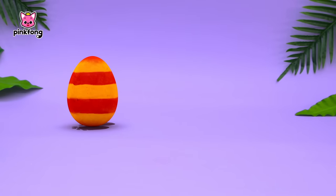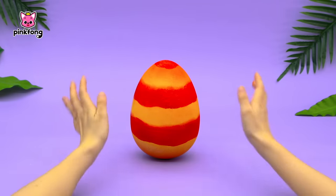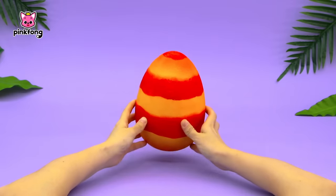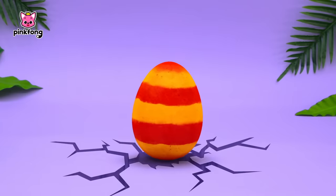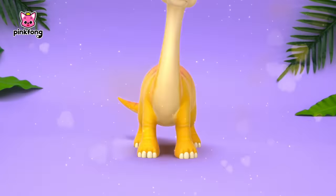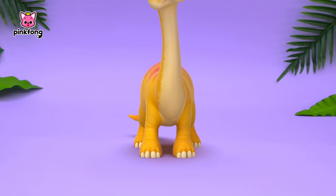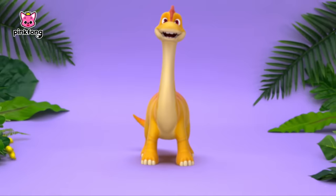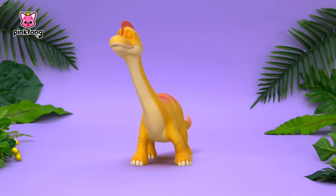Whose gigantic footprints are these? I wonder what kind of dinosaur will come out of this big and heavy egg. Oh, the egg is really, really heavy. The ground is cracked. Huh? The dinosaur is so big, I can't see it all. Wait, just a minute. Wow, it's a big Brachiosaurus. The long neck is really cool.